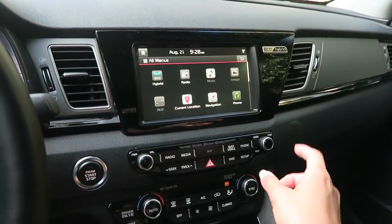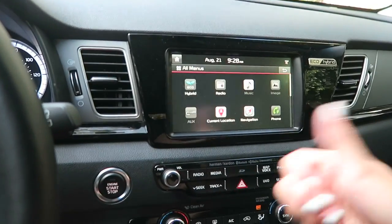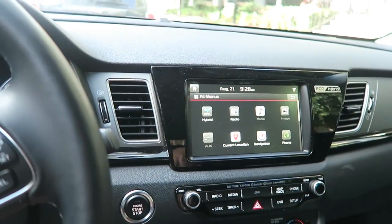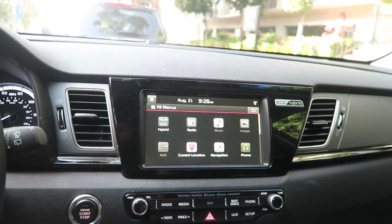So when you get a text message, it'll show on your phone, but it also shows on the car, like, hey, you got a new message from so-and-so, do you want to hear it? And then you can say yes, and it will read you the text message. So that's really cool. I know my car doesn't have that function.